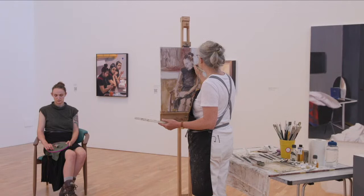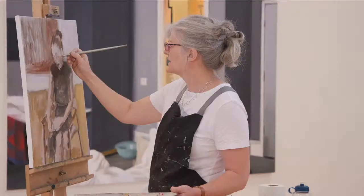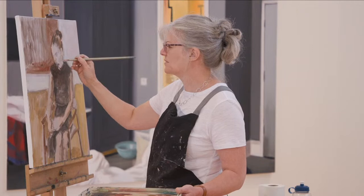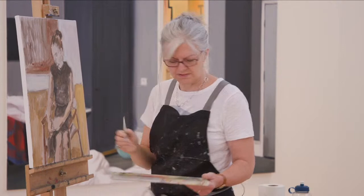And I'm just dabbing in where the light bits are, not worrying about a likeness. I'm hoping a likeness will come out of the general painting, because that can become a bit of an obsession. So that's that bit. Just checking.